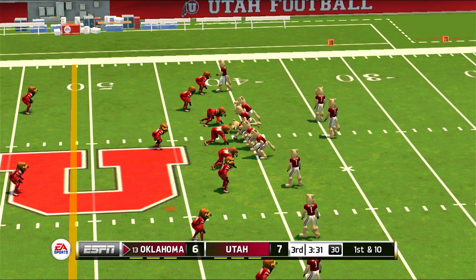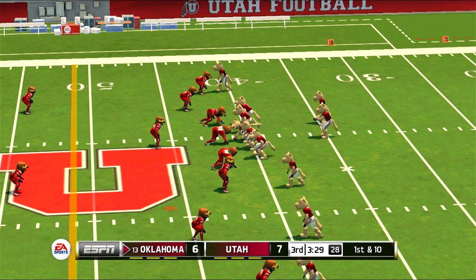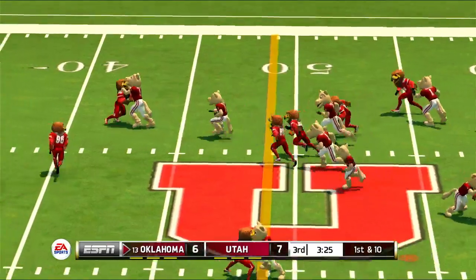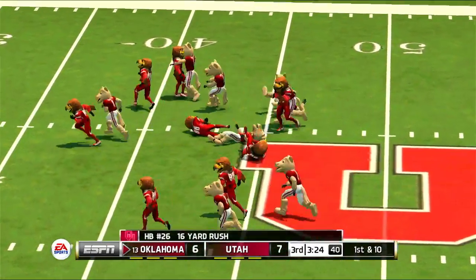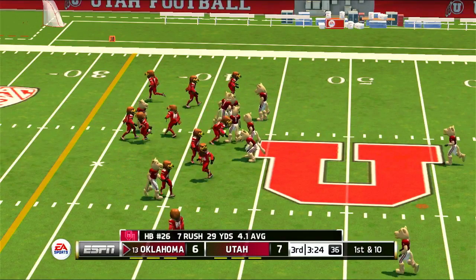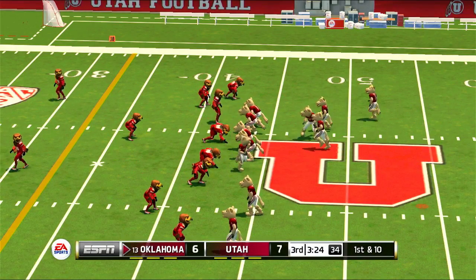First and 10. Hey, kill, kill, kill! Yellow, black, three! Black, five! Yellow, three! He's at midfield. Makes it out to about the 43. Gain of 16 yards. First down. Kill, kill, kill! Gunner, three, nine!